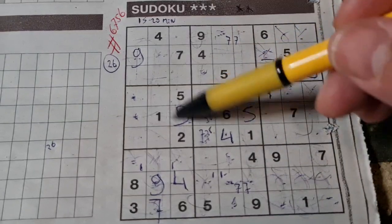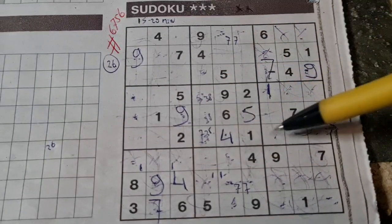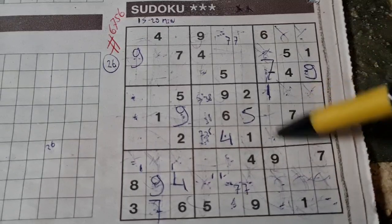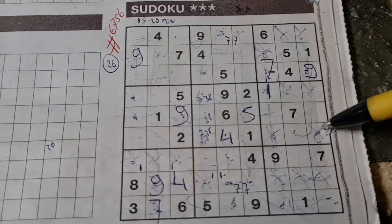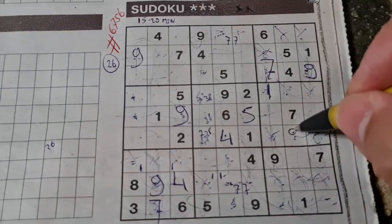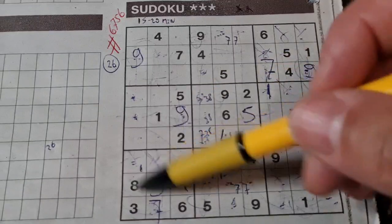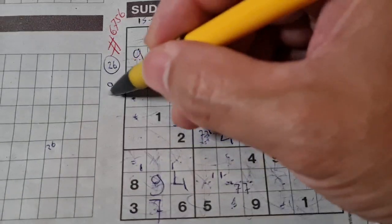We have a 9 in this row. 9 in the middle row. So the row below, the only 3 places left for the 9 should be here, here, or there. We see a 9 in this column. No 9 there. Here, 9 in the last column. No 9 there. So the only place left for the 9 should be there. And all the 9s are used. I can't see digit number 1, number 9.